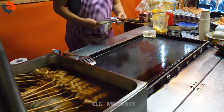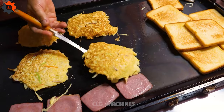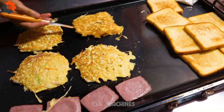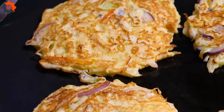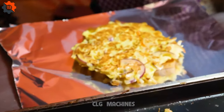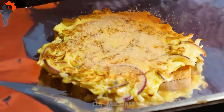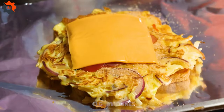Step right up to the sizzling sensation that's taking the streets of Korea by storm. The Toastmaster's Toast. Picture this. A symphony of flavors dancing on your taste buds, orchestrated by the tantalizing trio of crispy bacon, gooey melted cheese, and the sunny side-up glory of a perfectly cooked egg, all nestled within a blanket of fresh greens.